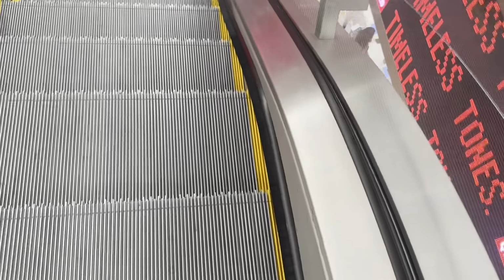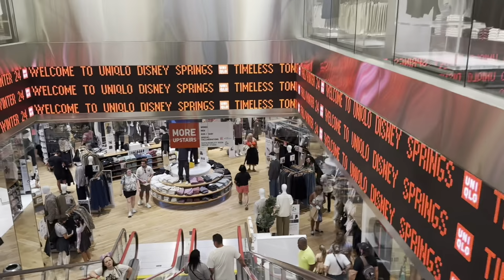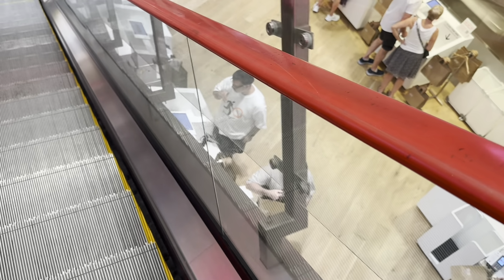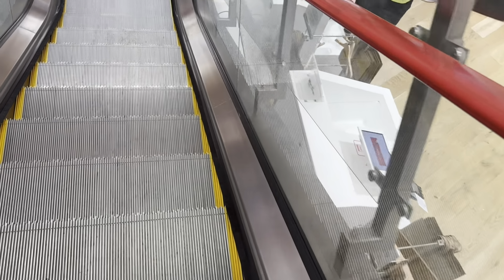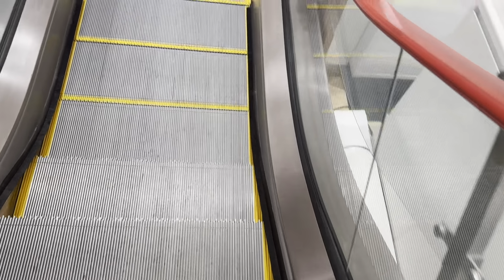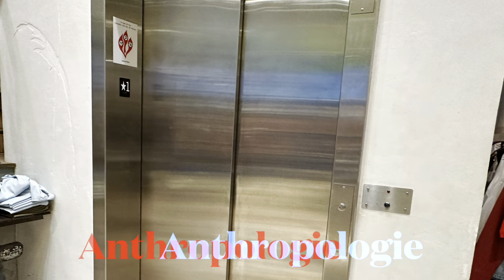Here we are in the Uniqlo store at the Disney Springs Walt Disney World Resort in Orlando, Florida. As you can tell, the handrails on these escalators are red to fit in well with the store. So we're just now going back down to the lower level of the store. And it is a very nice type of fashion retailer, Uniqlo is. And here we are on the lower level of the store.